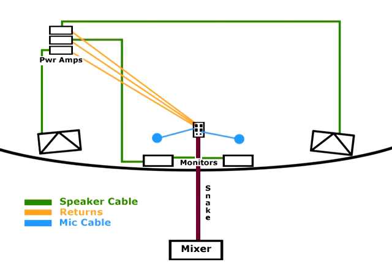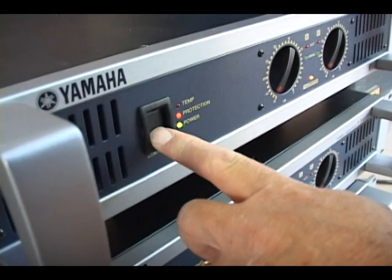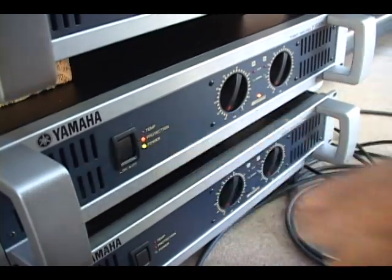This process is repeated as the rest of the band gets set up. Take your mics from the drums and the guitarist and patch them into the snake, as well as instrument feeds from your bass player and keyboard player. Now that you're all cabled up, we can switch everything on and start testing.